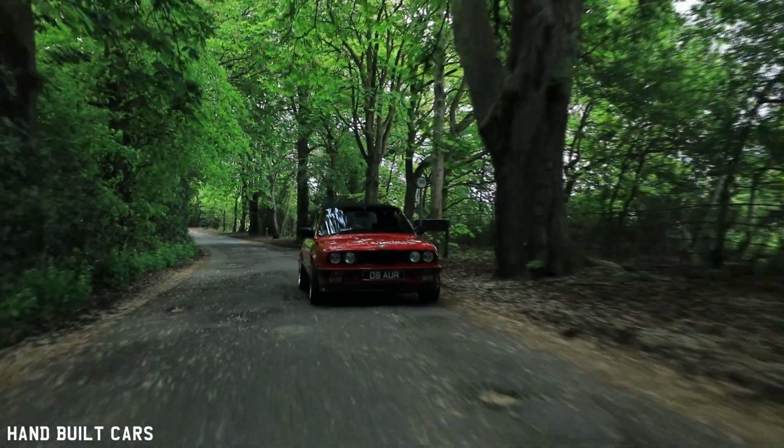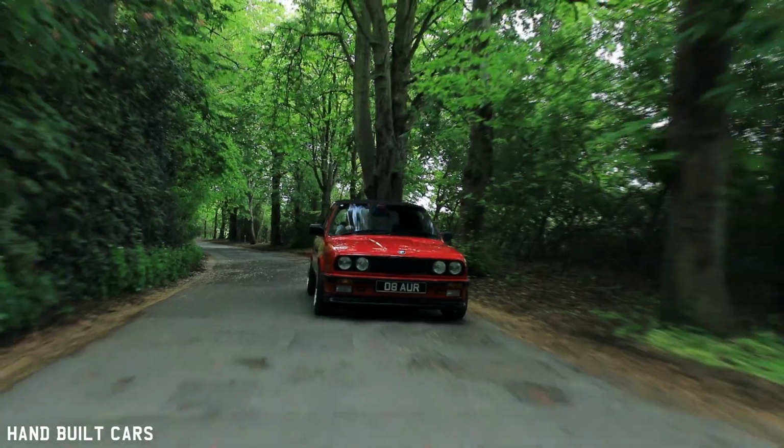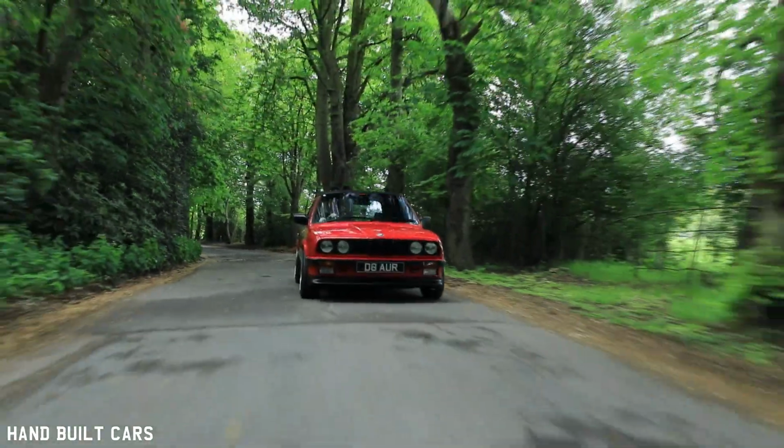I've gone from here, travelled through 2 other countries to get to another country, and I've only done 260 miles. Yeah, but the first time I took it to Birmingham Fest, I had a few little issues because it was a new build.